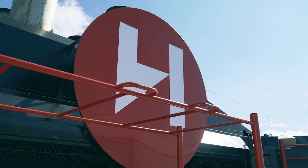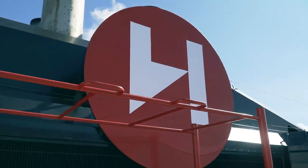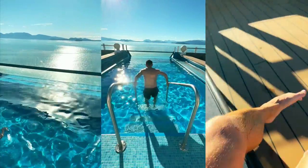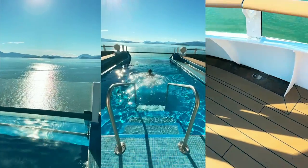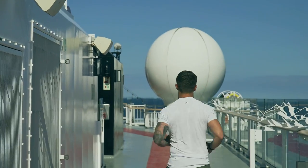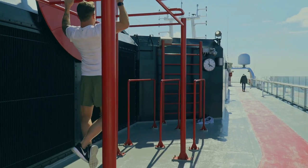This is the MS Roald Amundsen. It's where we called home for 18 days, and it's equipped with so much more than what my home has. As well as the usual amenities that you expect to see on a cruise liner, it's also got a true party piece. It has a hybrid engine that is used to reduce its carbon emissions. This is by taking away the peaks of the performance of the engine.